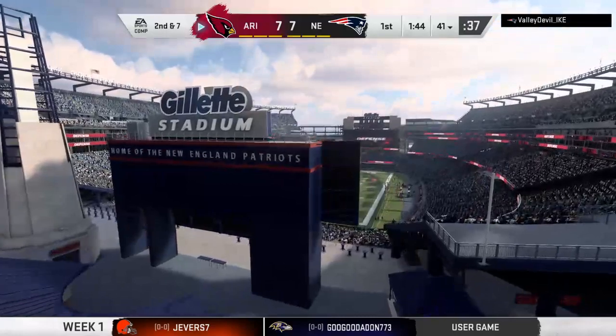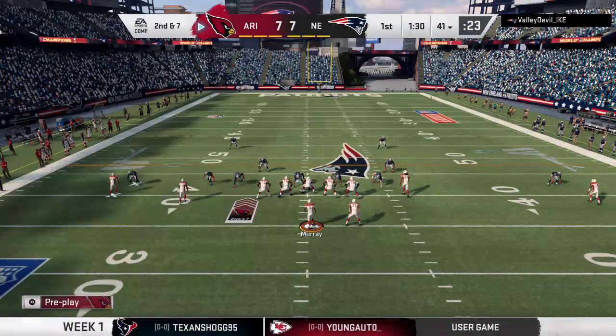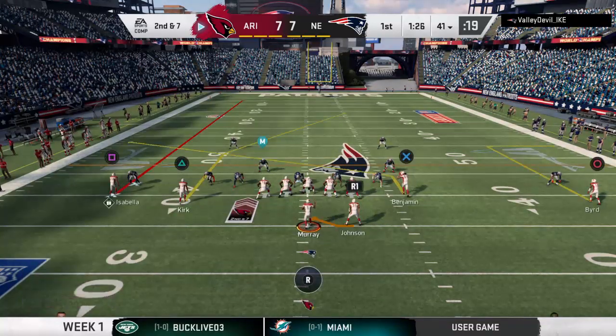Still a nice play by the defense. The last run got 3. Now here's 2nd and 7.